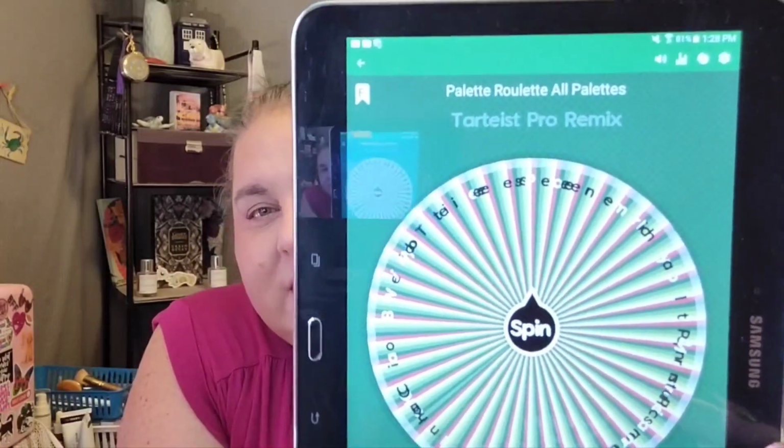Anyway, so it's an app called Spin the Wheel. And you put your palettes in however you want to. And then you spin the wheel and you do a look with that. It's a really fantastic way to use the makeup that you have. So let's get into it. But then you just put in hashtag Palette Roulette and you're in this big open collab. So it's fantastic. So what did we get?